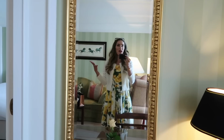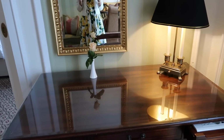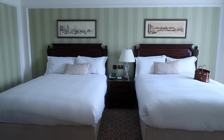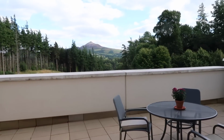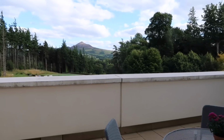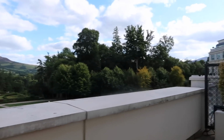Look at this, another mirror and a beautiful desk. Do you know what this desk also reminds me of? My grandma's taste. This is a first for us, isn't it? A first, a doubles. We're very happy about this. Oh, the joy. And then there's a little unit here for the TV. And then this is where the magic happens, because look at that view of the Sugarloaf Mountain. Wow. Little potted flowers. And as you come over here, now this is a very, very big hotel.